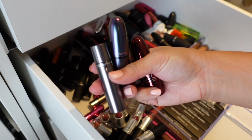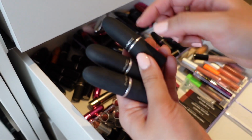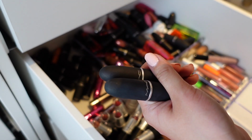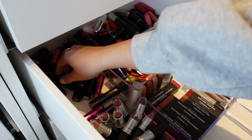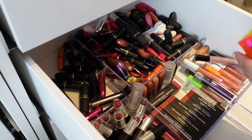I can tell what's old by looking at the packaging. How weird is that? Right, so the MAC lipsticks that come in a matte packaging, what's it called? Soft Kiss, is it? Is that what it's called? Powder Kiss lipsticks, that's it. These are really nice and soft and matte on the lips. I'm gonna go through these in a moment, so I'm gonna separate everything. Gonna keep the Tiana Taylor lipsticks because they are pretty new.